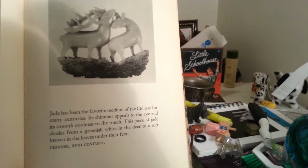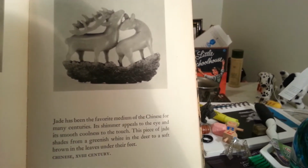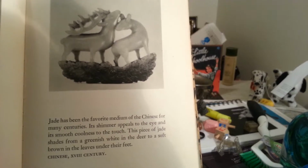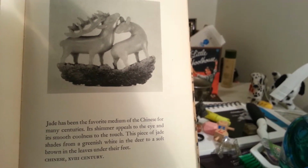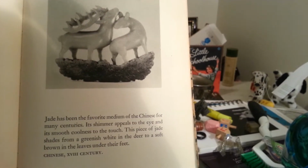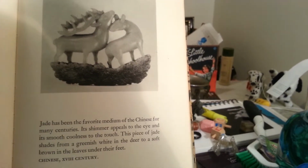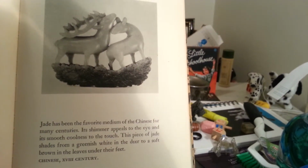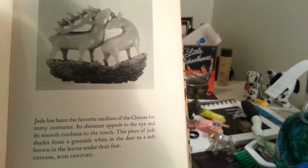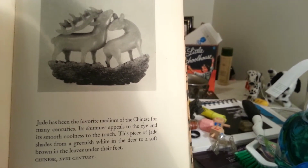Jade has been the favorite medium of the Chinese for many centuries. Its shimmer appeals to the eye, and its smooth coolness to the touch. This piece of jade shades from a greenish white in the deer to a soft brown in the leaves under the feet. Chinese, 18th century.